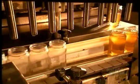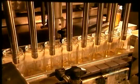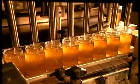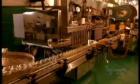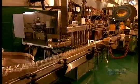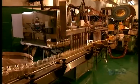One beehive can yield up to 7 pounds of honey in a single day. That's much more than the bees need for themselves. The surplus is what we end up eating. Honey production today is both efficient and humane.